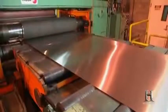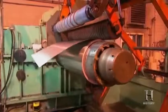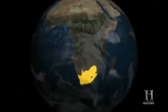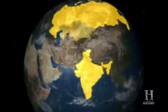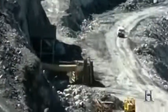Chromium is very important in the manufacturing of stainless steel. If it wasn't for the addition of chrome, stainless steel would no longer be stain resistant. Today, metal alloys account for 85% of chromium use. Almost 50% of the primary commercial ore, called chromite, is produced in South Africa. The ore is also abundant in India, Russia, Kazakhstan, and Turkey. In 2008, world production of chromium reached 15 million tons. That's $2.5 billion worth.